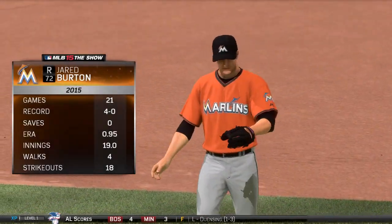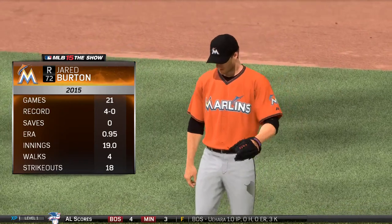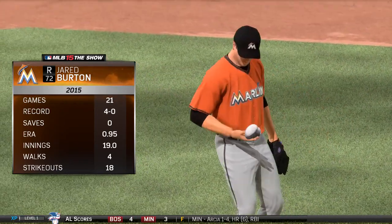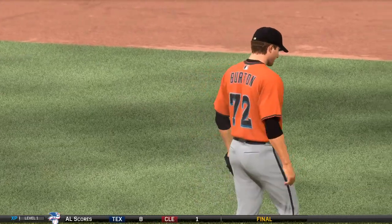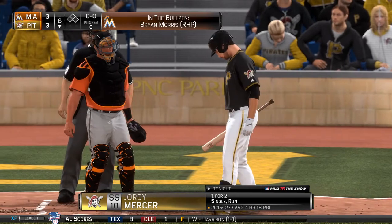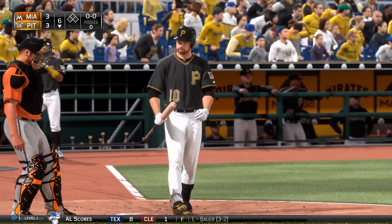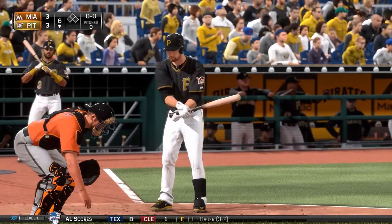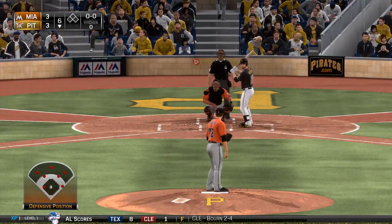New pitcher set to go now as it's a former Rule 5 guy. Right-hander Jared Burton gets the call. Jordy Mercer will make his way in as he leads things off here in the Pirates' half of the 6th. A couple of righties starting to loosen now in the bullpen.